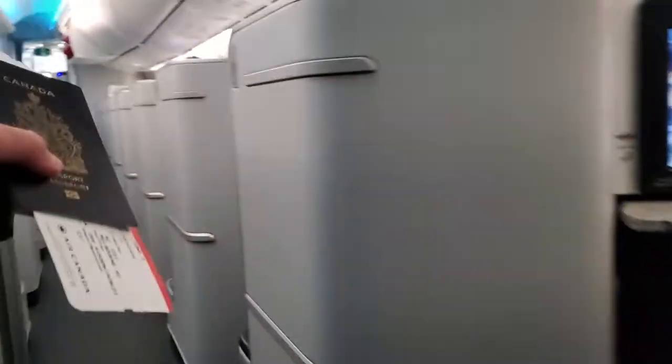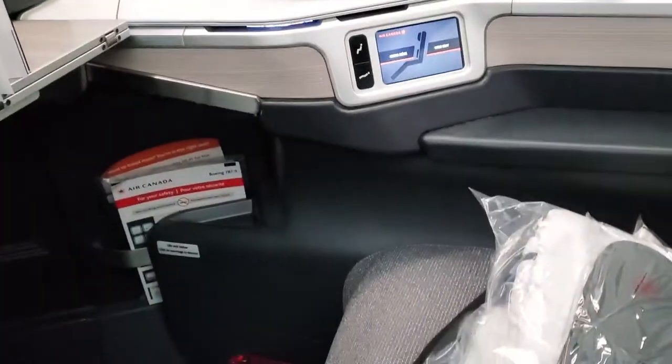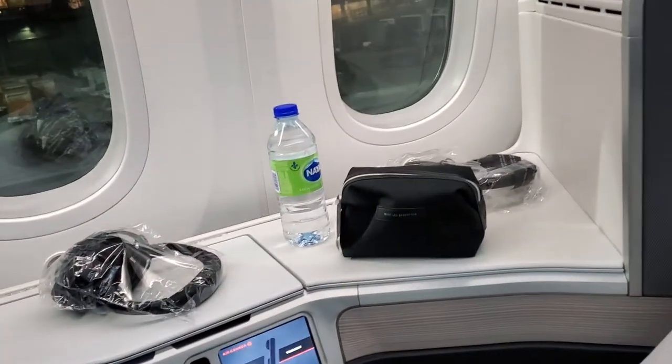Air Canada's business class is laid out in a 1-2-1 configuration in a reverse herringbone layout. My seat today is a window seat, 6K. What I love about the Dreamliner is the massive overhead bins that have enough room to put each carry-on bag vertically, so there is enough space in the bin for everyone.